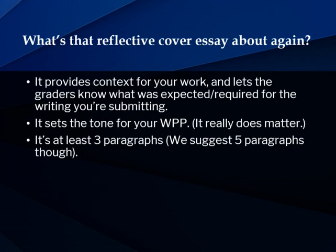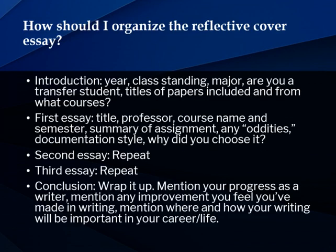So what's that reflective cover essay about again? Well, it provides context for your work and lets the graders know what was expected or required for the writing you're submitting. It sets the tone for your WPP. It really does matter. This is the first bit of writing that the graders see, so it creates a first impression. It needs to be at least 3 paragraphs long, because every essay needs to be at least 3 paragraphs long, but I actually suggest 5 paragraphs.